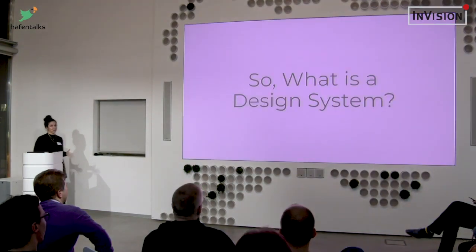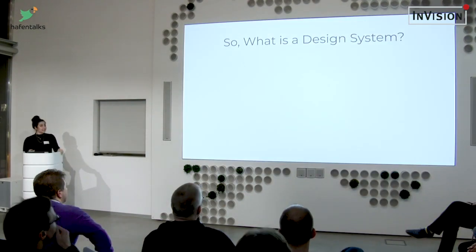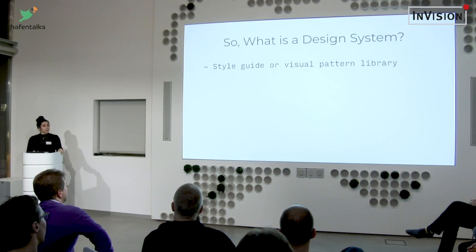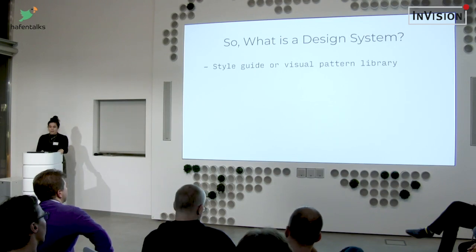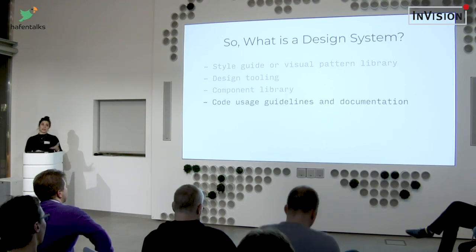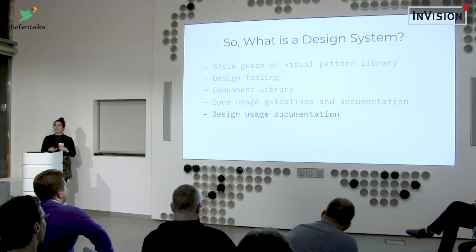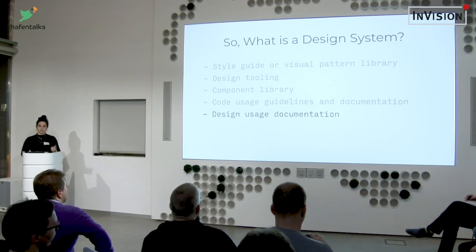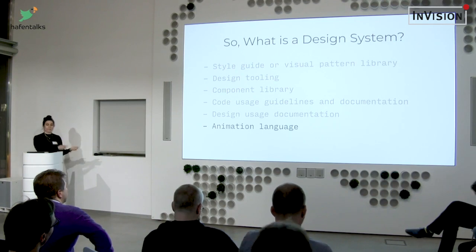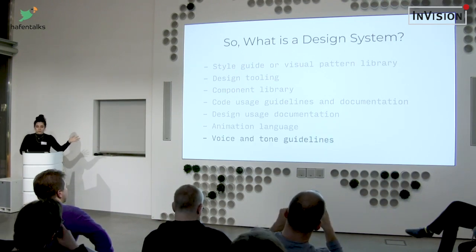So let's start from the top. What exactly comprises a design system? Design systems can be a style guide or a visual pattern library. They can be design tooling. It can be a component library, the code components, or it can be the code usage guidelines and documentation about how to write the code itself. It can be design usage documentation, when to use the components visually, an animation language, or even voice and tone guidelines. And we'll go through these things.